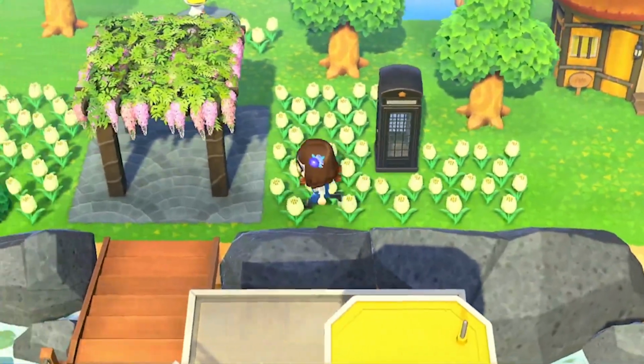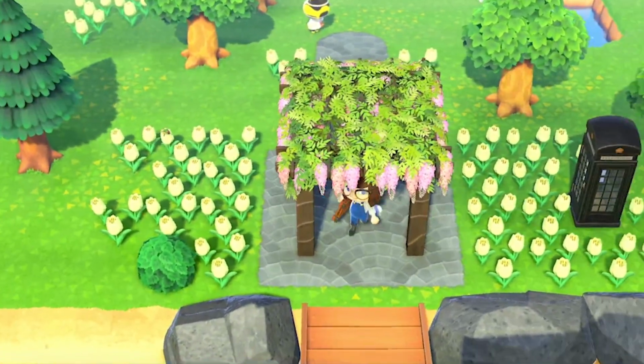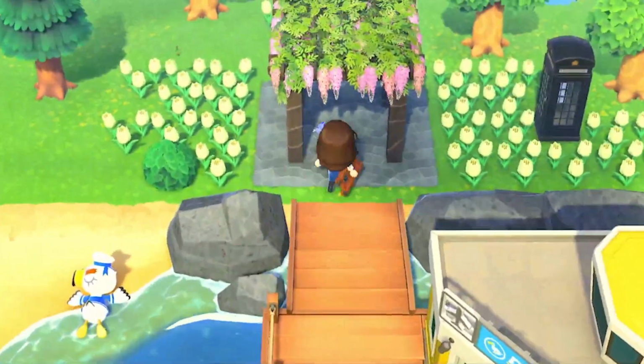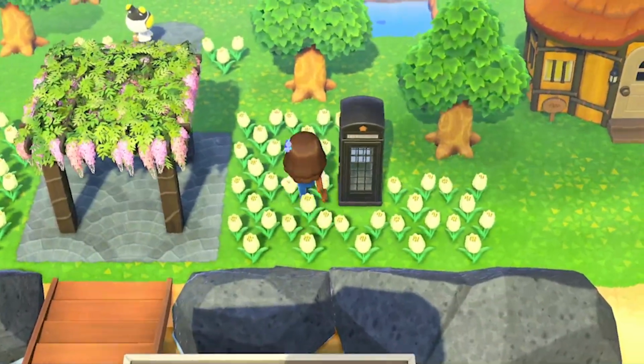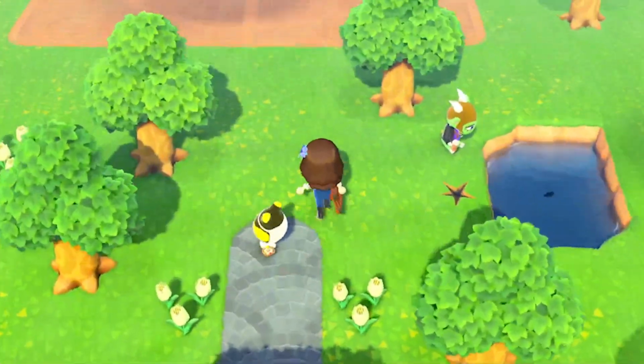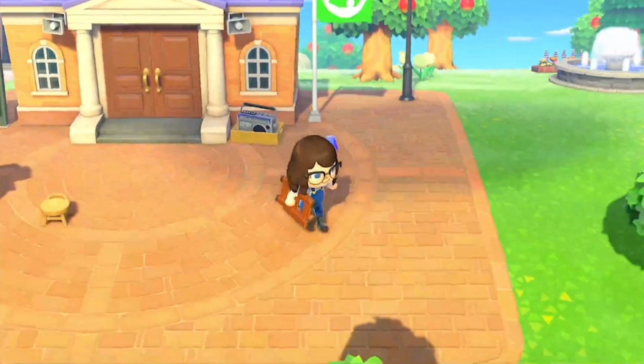Here is the entrance to my island, though. I love all the flowers at the entrance. Like, look at this little gazebo thing. Off here we have a telephone in case you are on the wrong island. You can call home. And this little path leads you up here to City Hall, as I call it.